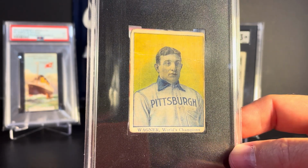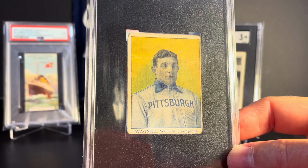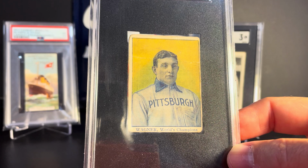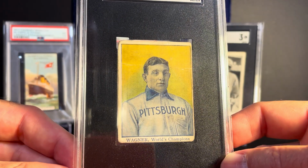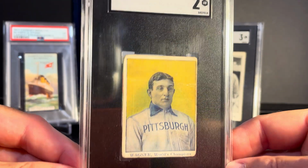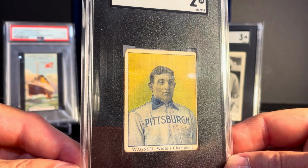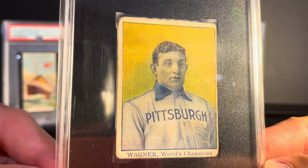And I traded a 1921 Exhibits Babe Ruth and an N28 Allen and Ginter King Kelly card. And I want to say maybe $1,000 in cash or something also for this Wagner. And although I loved those cards that I traded, I viewed it that those cards were both replaceable and that this would be much more difficult to acquire.